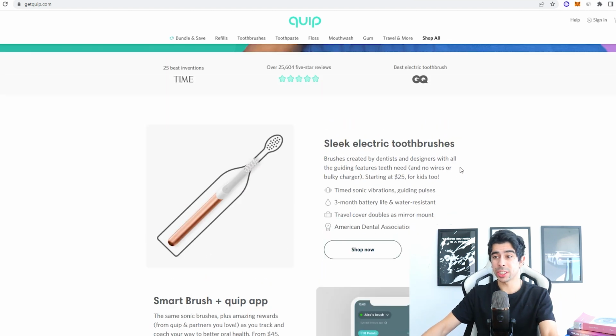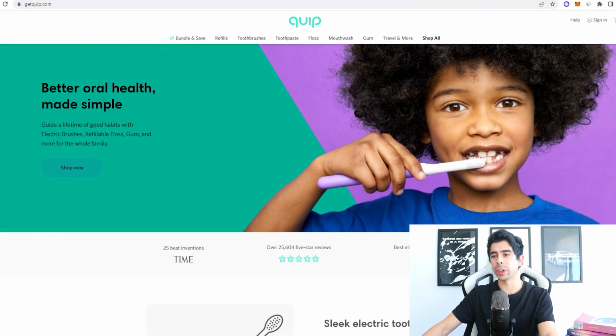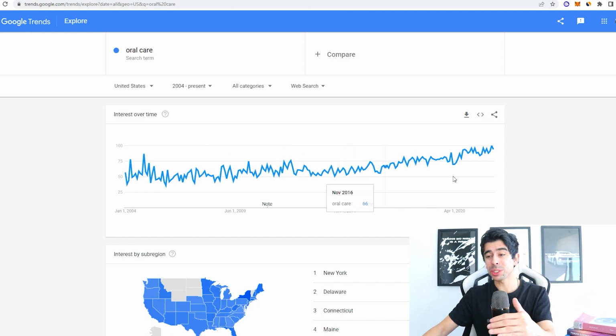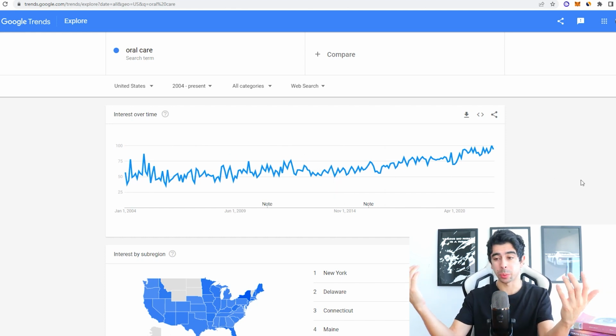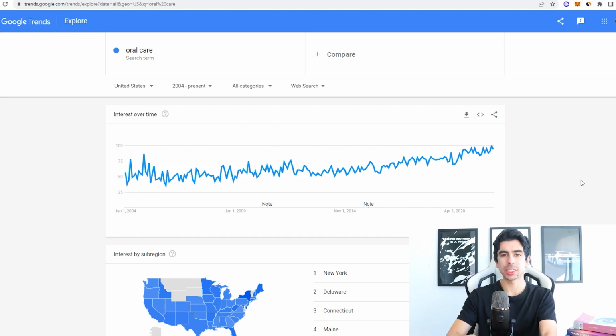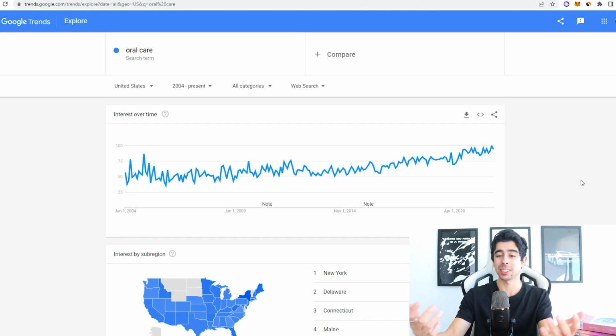And it's actually quite a genius niche. So let me show you real quick just how much potential this niche has. Since 2004, it has been on a continuous uptrend. And I think the reason why is obviously because people want to take care of their teeth, people want to have a good self-image, but also because dentists are pretty expensive, and let's be honest, nobody likes going to the dentist. So people want to take matters into their own hands.